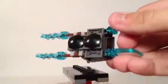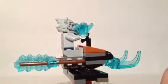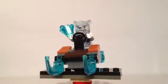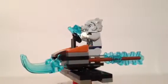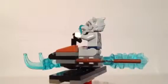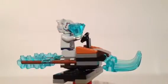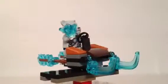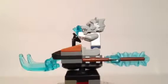And on the bottom, not much to see. There's just some round plates. So that keeps it a little bit steady, but also allows it to move around on its own. There's no real place, once again, to hold the Chi for the character on the vehicle. Pretty much everywhere is covered, so you don't really have any open studs after putting the minifigure on there.